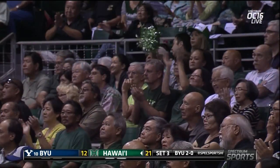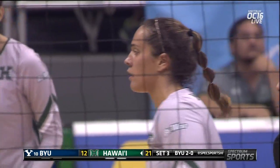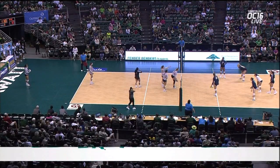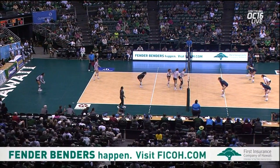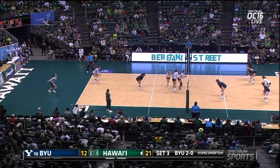Finally, a roll shot or tip shot that BYU does not pick up. They picked up almost everything. They've been like vacuum cleaners back there in the back row with all of Hawaii's tip shots. Not that one, though. Granato scores. So 21 serving 12. Hawai'i by 9 here in set 3.